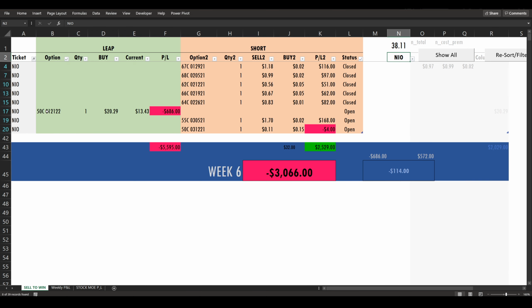So from the time I bought this leap in here, these are the positions that I sold and made profit. So if you see in here on the short side, I sold 67C expiring 129, that's Jan 29. I got a premium of 118. It never crossed 67, so I bought it back at 02, making a net profit of 116. Did the same the following week, February 68C expiring February 5th. Sold it for 99 cents premium, bought it back at 0.02, netting $97 profit.